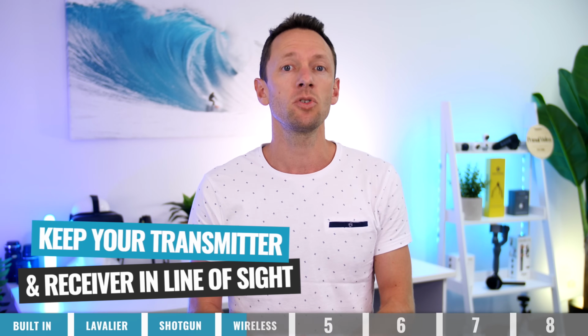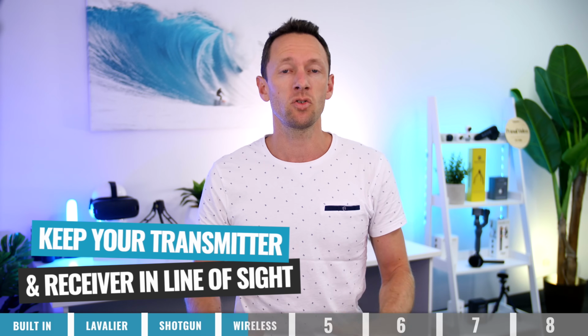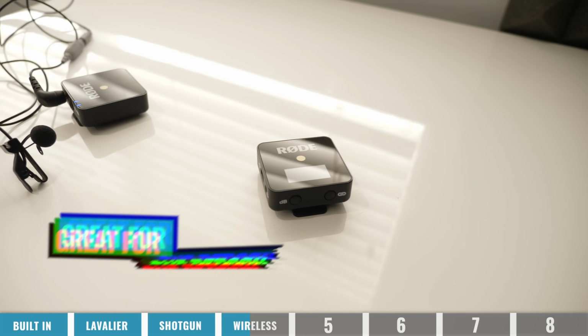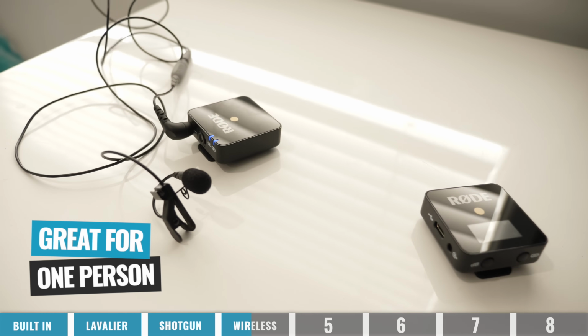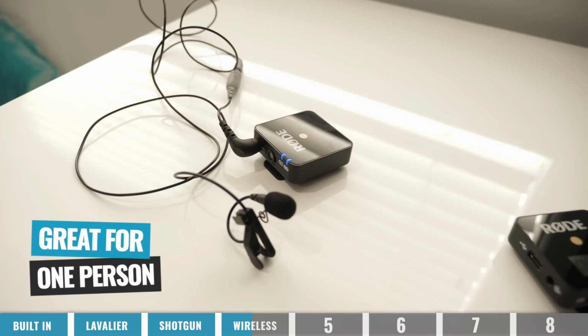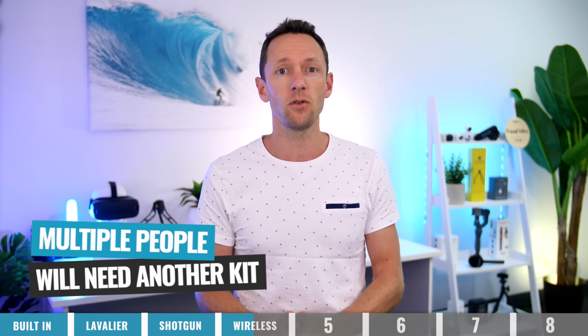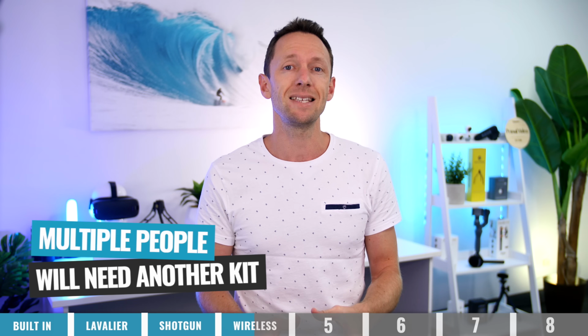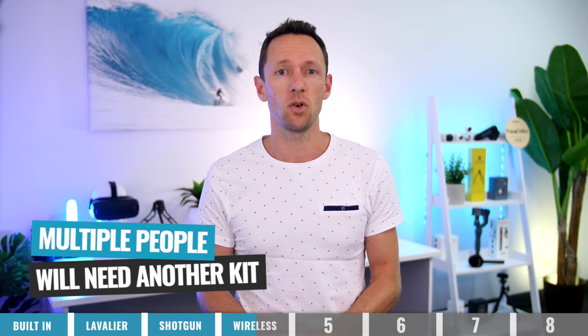So I'd say wherever possible, try to keep your transmitter and your receiver within line of sight of each other and not try to use them between walls or other obstacles, even though some of them might still work in those cases. Now, most wireless microphone kits will include just one transmitter and one receiver, which is again great for use with one person. If you want to have multiple people in your shot for an interview, then you will in most cases need to have a second kit, a completely separate kit for that second person to then hook up to your camera as well.